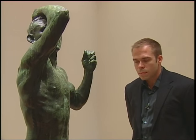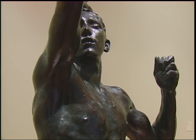You can see the seams and the welds. In a sense, this is much easier to look at, isn't it, than this. You see, it's more abstract. More of the detail. The form's more abstract.